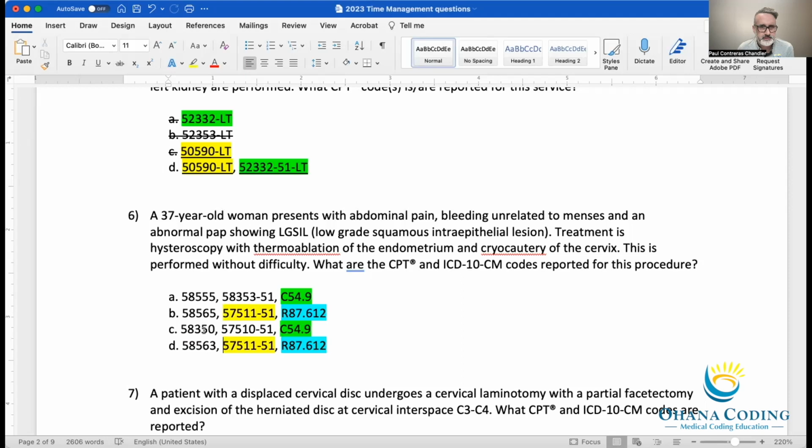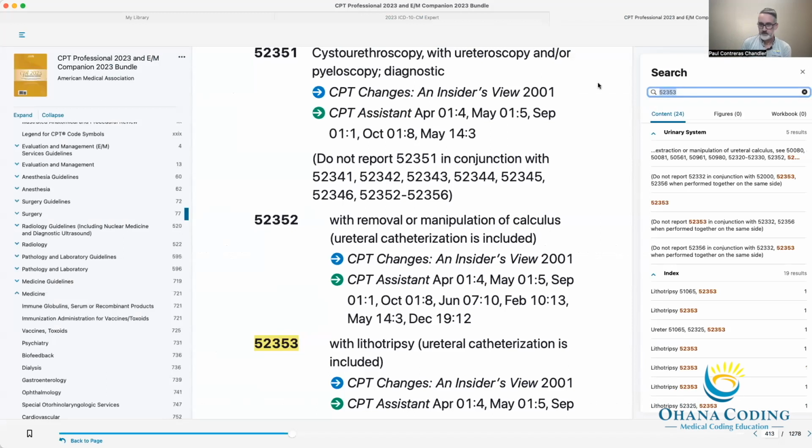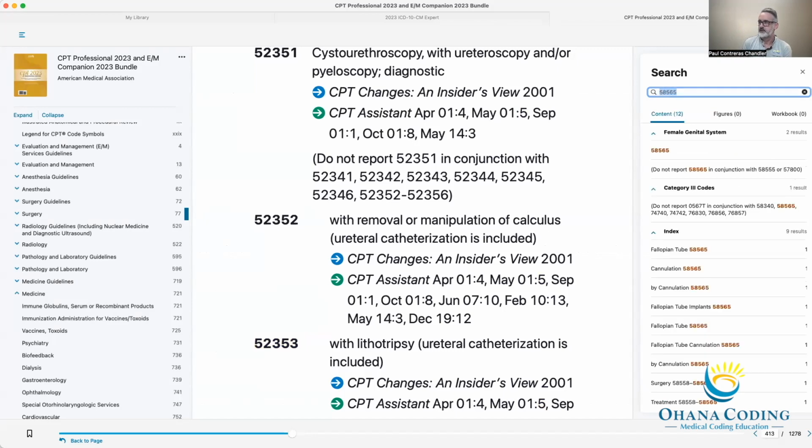And none of those are in there twice. Okay, so right off the bat, I am liking Bravo and Delta, because those two options have the 57511 modifier 51 in there and the same diagnosis code also. So I'm going to focus on Bravo and Delta. I'm going to look up the 58565 first and see if that is it. 58560. Oh, 58565. There we go.